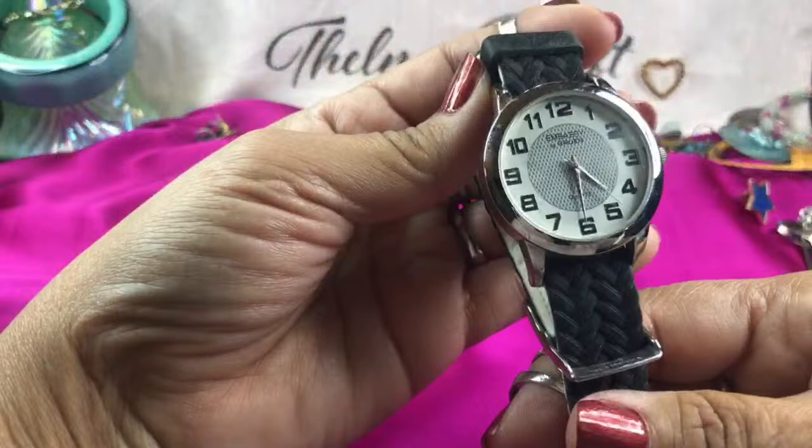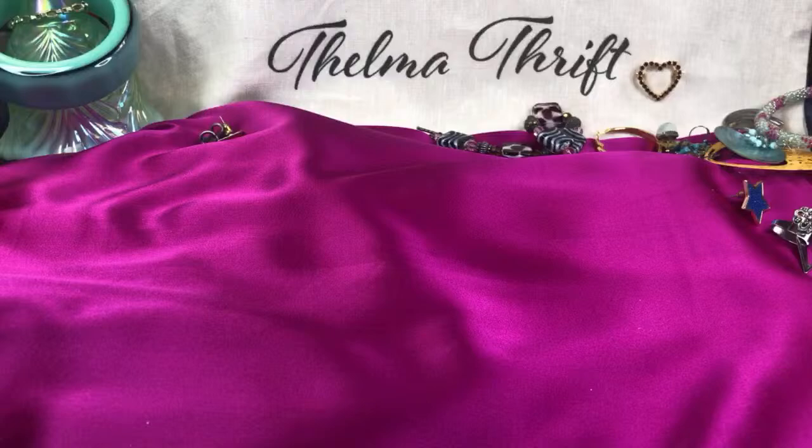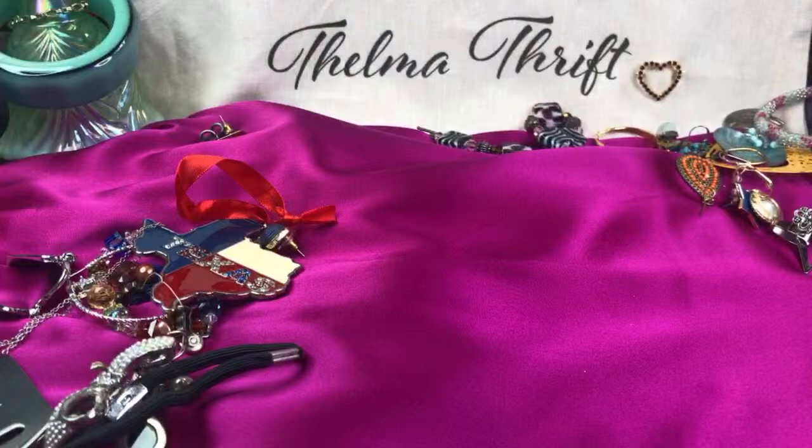This one says Gruen. I think it says Gruen. Some kind of watch. Not working right now. Okay, more loose earrings. We'll put those aside, see if we match any up. That's a pretty one. Let's see what else I can toss out of here real quick. Christmas ornament or something there.